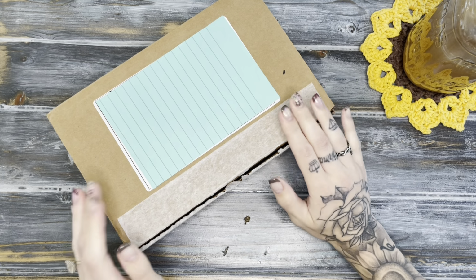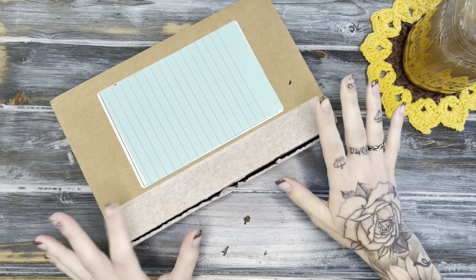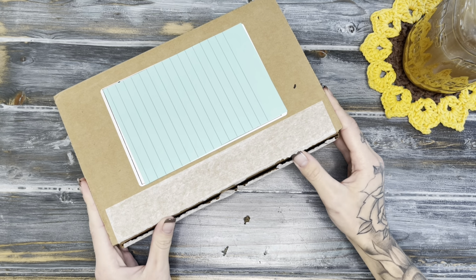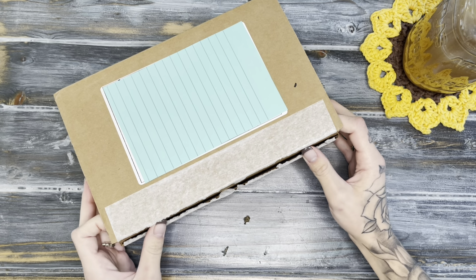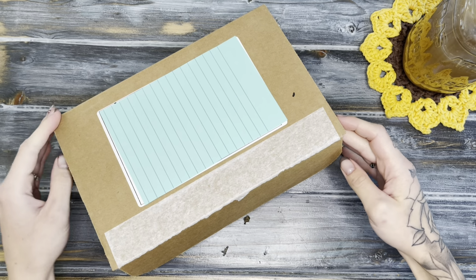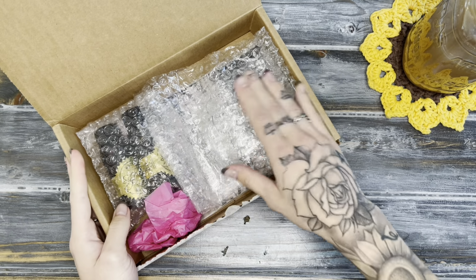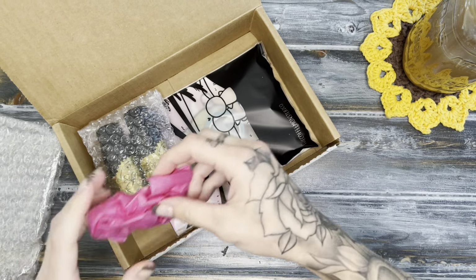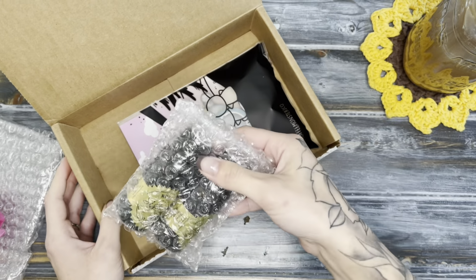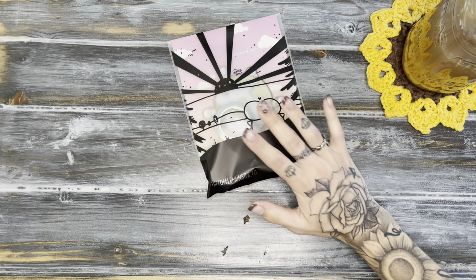Alrighty, you guys, so this is the last package that I'm going to be including in my haul video. This one is a super exciting one. You guys will totally understand why I'm so excited about this one, because this was kind of like a birthday present to myself, along with quite a bit of washi. But as you can see, it is a lovely order from the Coffee Monsters Co. So we are going to get into the ink after we open this.